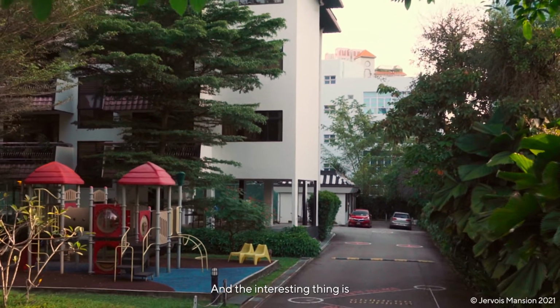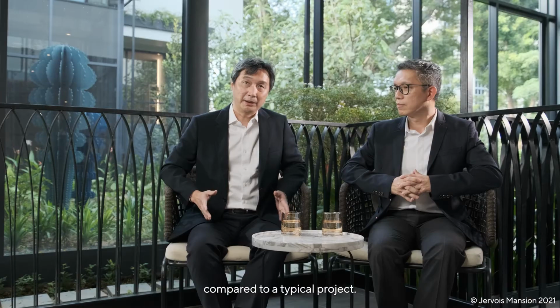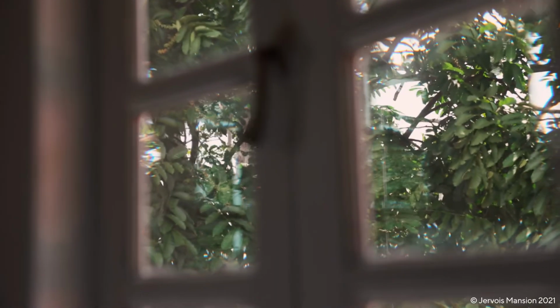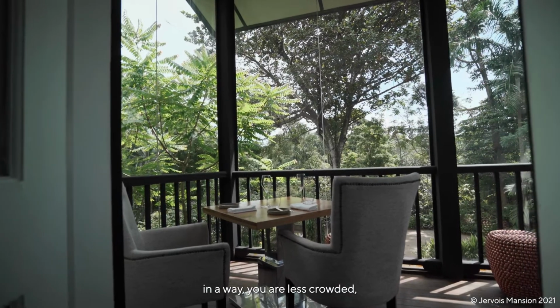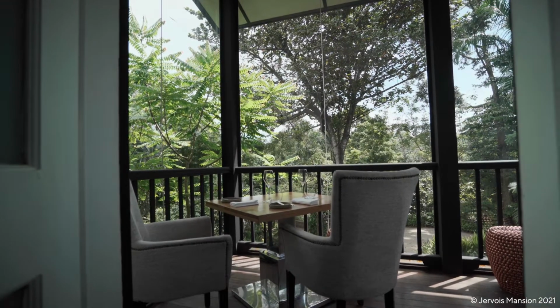And the interesting thing is they did not maximize the number of units on the same land size compared to a typical project. Actually, the density of living in the project will be lower. We have fewer residents on the same site. In a way, you are less crowded, but yet you're able to enjoy more greenery.